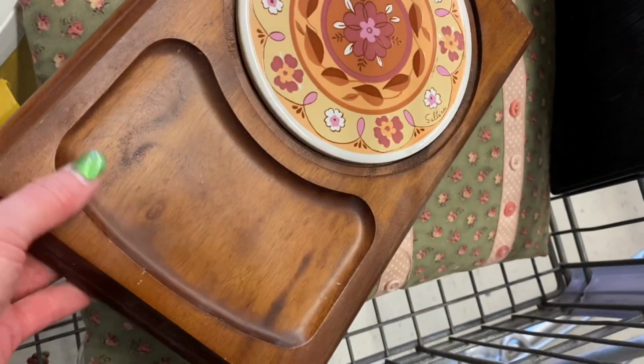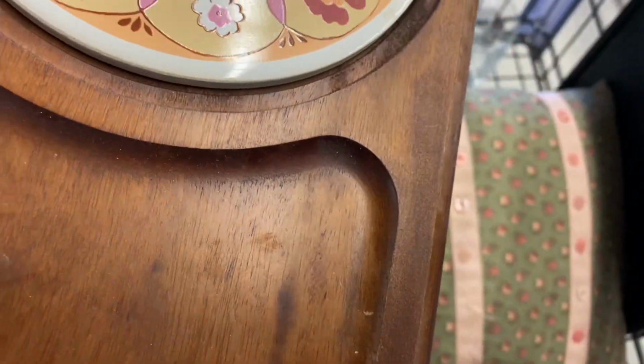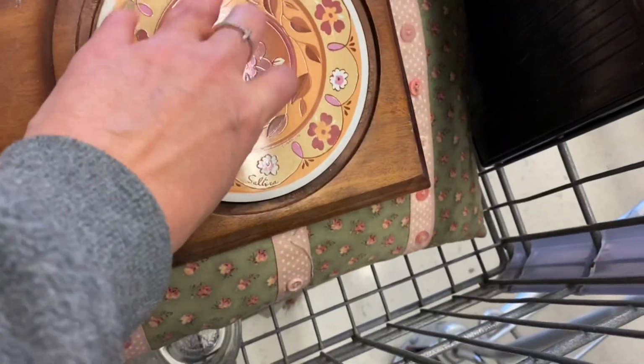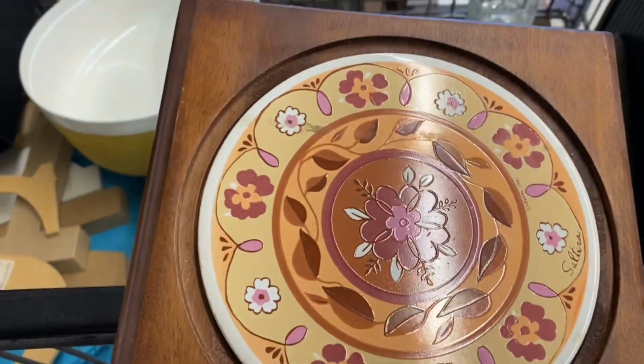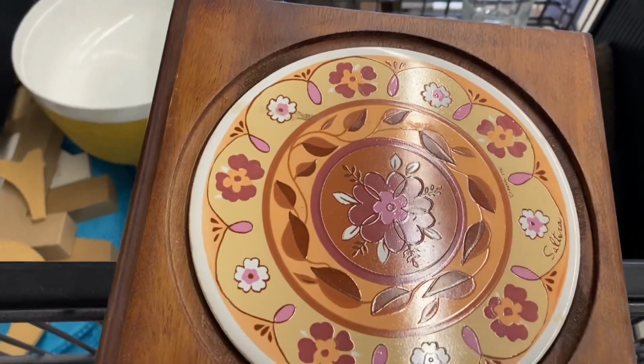Another one of these over there. It's like a cheese board. I do have a clear dome at home. I think there was one over there.